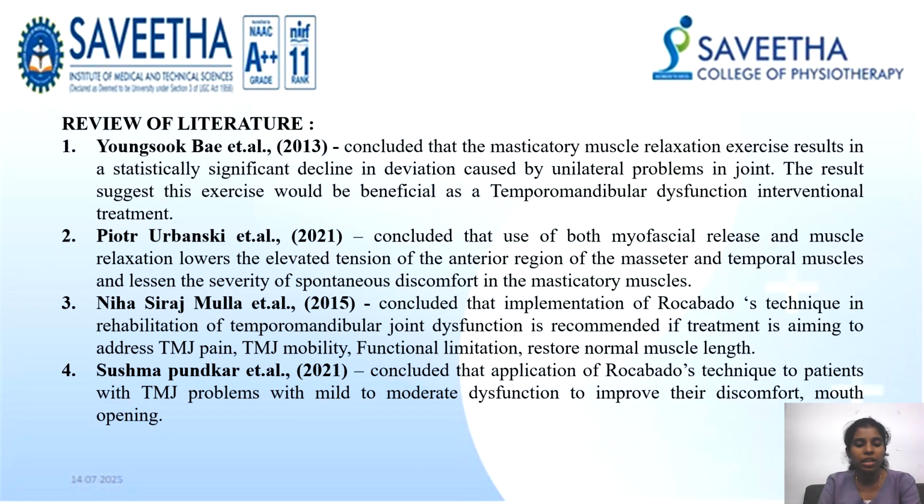Review of literature. Several studies have supported this intervention. Young Suk Bae et al. 2013 showed masticatory muscle relaxation significantly reduces deviation in unilateral TMJ issues. Piotr Herbansky 2021 found that relaxation technique reduces tension in the masseter and temporal muscle. Nihas Suraj Mulla 2015 advocated Rocabado's technique for reducing pain and improving mobility. Sushma Bankar 2021 confirmed Rocabado's approach helps patients with mild to moderate dysfunction. These findings laid the foundation of the study.